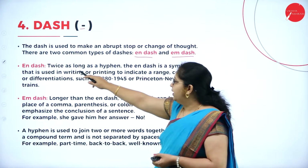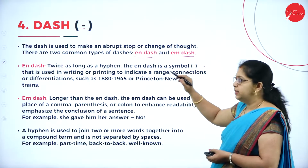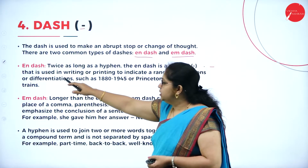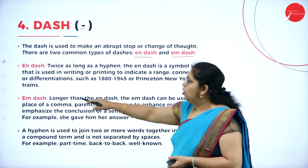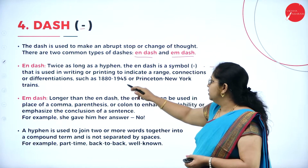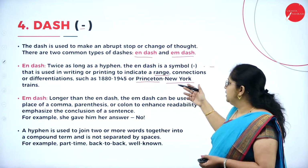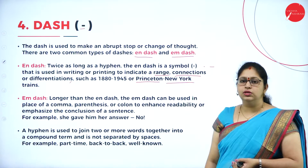N dash means twice as long as a hyphen. A hyphen is a small line, but this N dash is a longer one. Then the N dash is a symbol. This is the symbol of N dash that is used in writing or printing to indicate a range or connections or differentiations, such as, see here, the year 1980 to 1945, here a range is told. Then the connection Princeton to New York. So in these places, range or connections or even differences, to show that we use N dash.